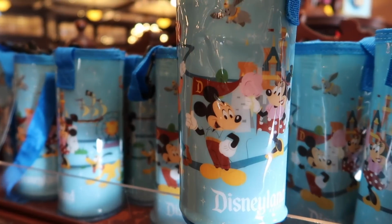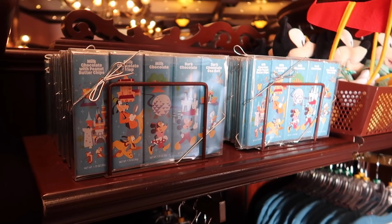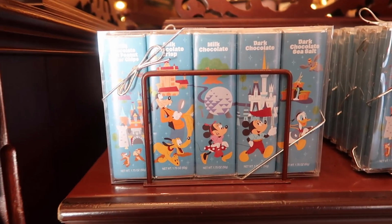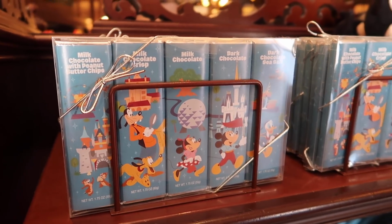I really love this. And it has like a crossbody strap so you can carry it with you, and it should keep your drink nice and cold. And over here, if you watched one of our latest videos, we found these over in Candy Palace. These are the Park Life chocolate bars, the chocolate bar set.